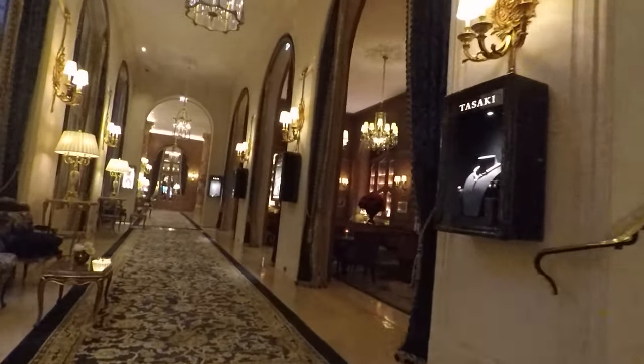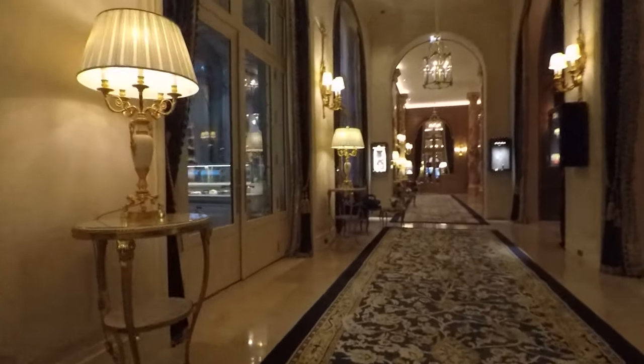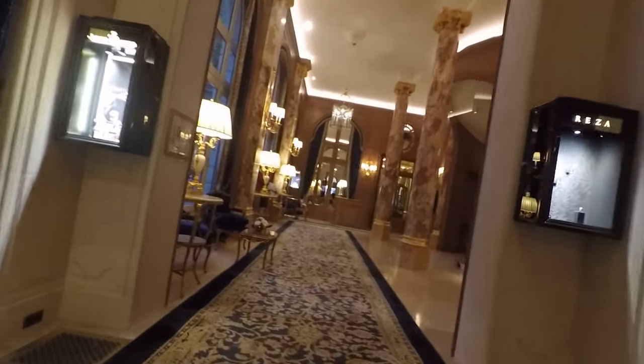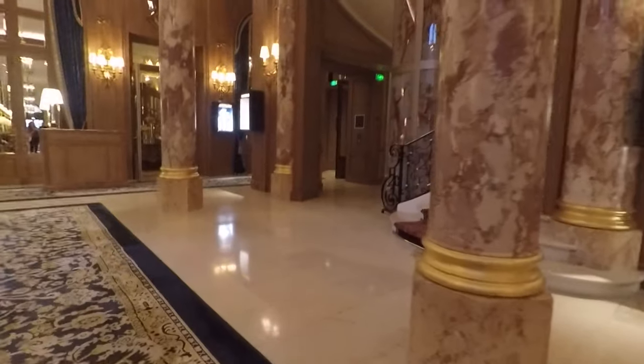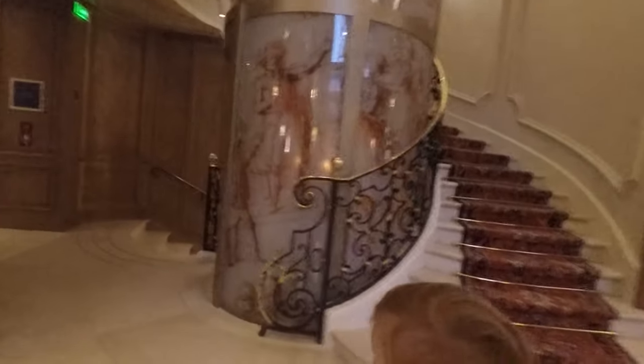Pretty sure there's more than one restaurant and the other one. Oh, that's very beautiful. It has an outside view. You see it? And look at that. But we went to the restaurant with the round elevator. This elevator. We went to this restaurant and we took this down to zero. There's the round elevator. Take it down to zero.